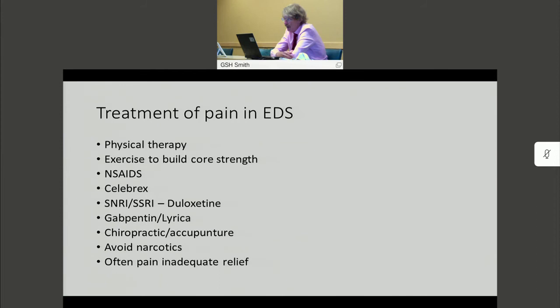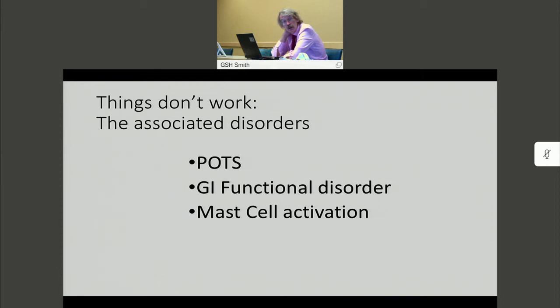The next set of things I wanted to talk about are things that don't work well. And this is a triad of the associated disorders. The associated disorders are not part of the diagnostic criteria for Ehlers-Danlos syndrome, but they are very common and are often the most difficult problems to deal with.